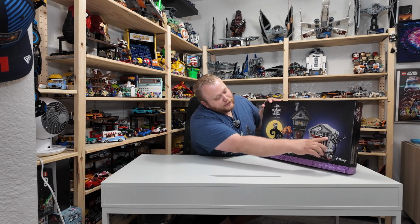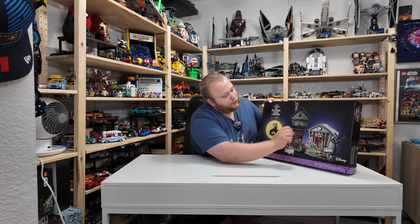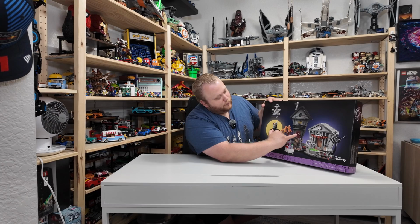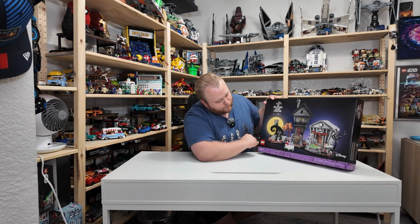I do notice that we have a little fabric element that we're going to experience in this set with a nice little print of the orange and the black with a little pumpkin. Remember, Jack is the Pumpkin King. Looks like we're probably going to have some sticker elements right there and here during the graveyard.